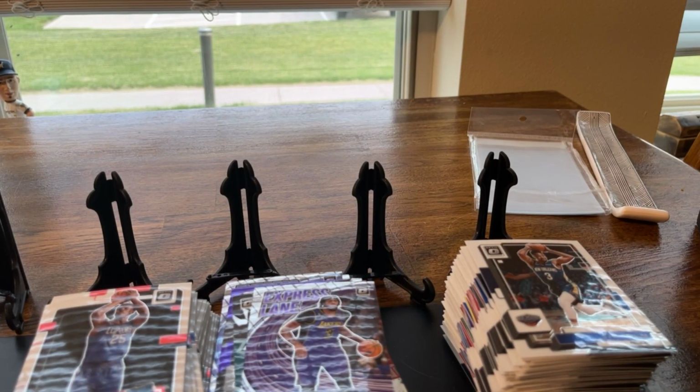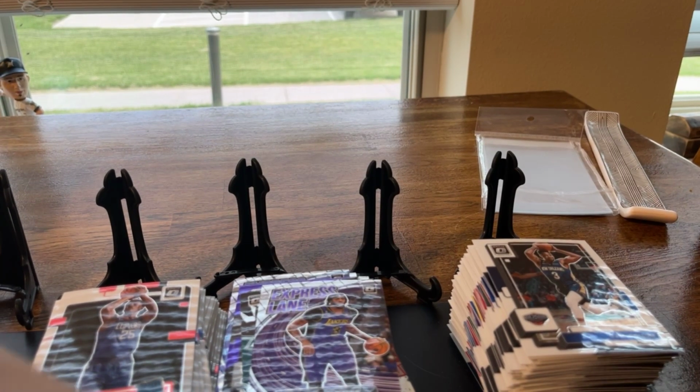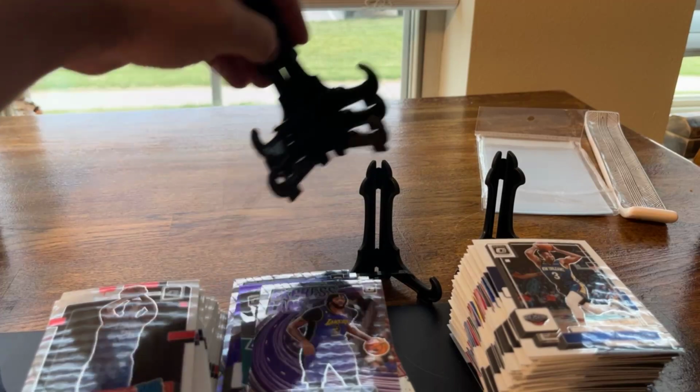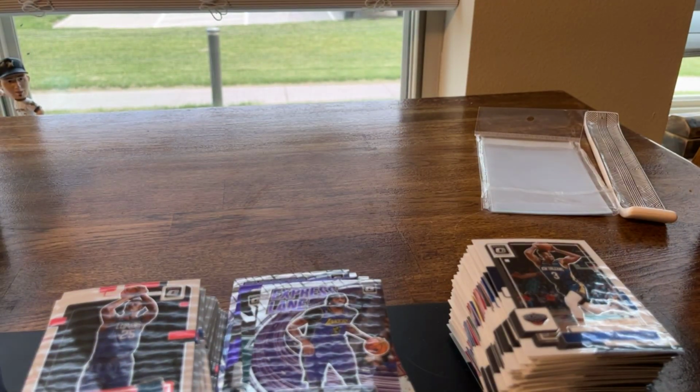It looks like you can pick them up at Target pretty frequently, but regardless, for me to spend nearly $600 and for you to spend a fraction of that, I think that's a win-win for both of us. I'm not making a ton of money, but it was fun. It was fun to do, fun to watch, fun to break. But anyways, regardless, that is a break.